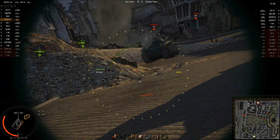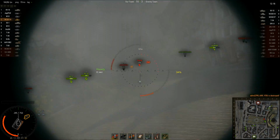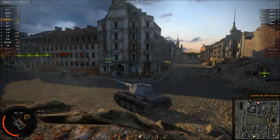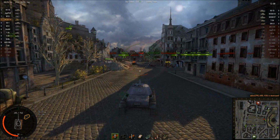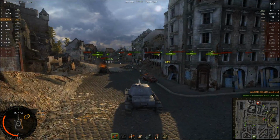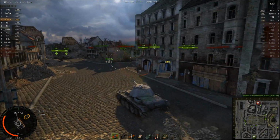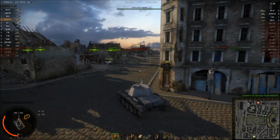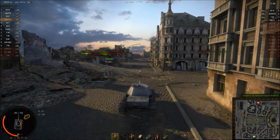And we go airborne, and oh yeah. Oh yeah, we'll have some of that. It's what I was hoping for. Come up behind the tank destroyers on this road. But we only have 249 health left, so we're going to need to be careful. Although, if we get killed at this point, it's just unlucky. We're winning 11-3. And I do have two kills, so not bad.